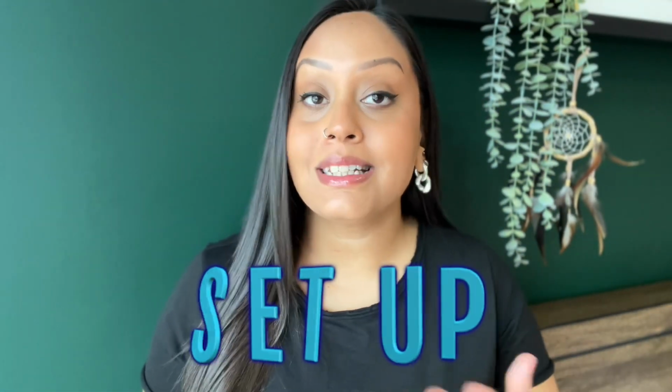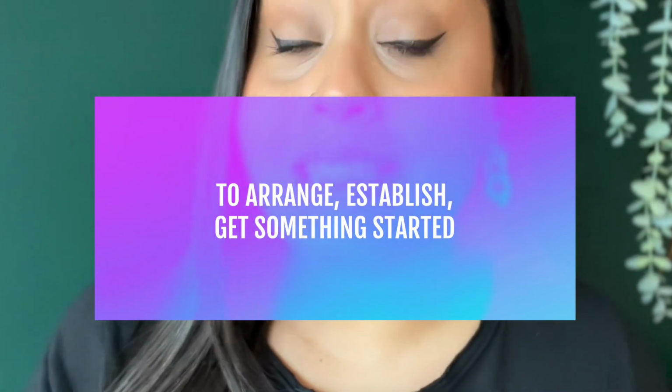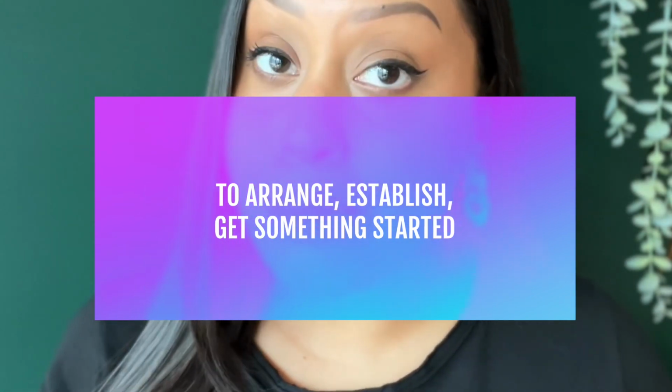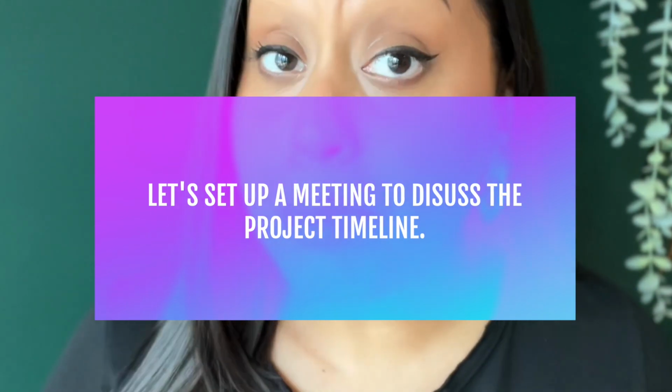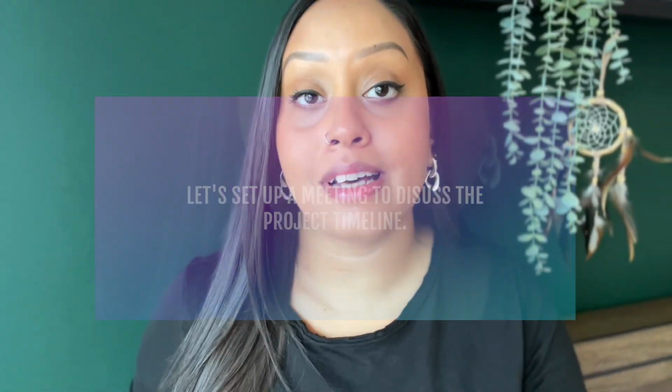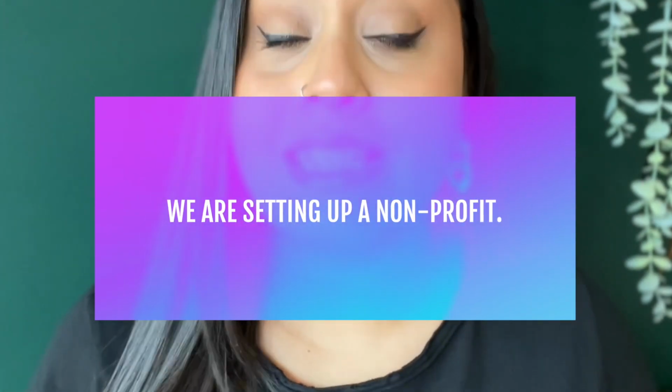Next up, we have to set up. Set up. Now, if you set something up, this just means to arrange, to establish, or to get something started. So this one can be used in a variety of different situations. For example, let's set up a meeting to discuss the project timeline. Or we are setting up a nonprofit. We are starting up, basically, a nonprofit organization.